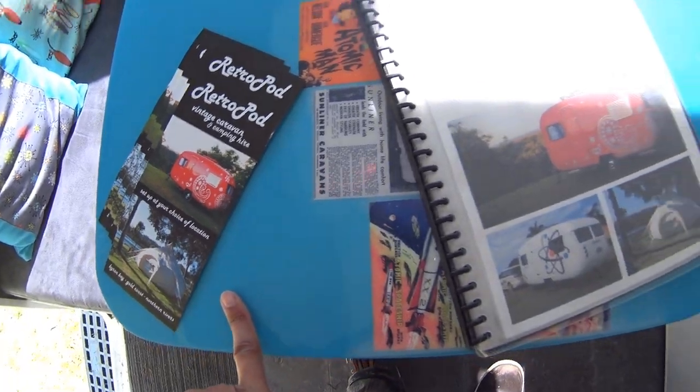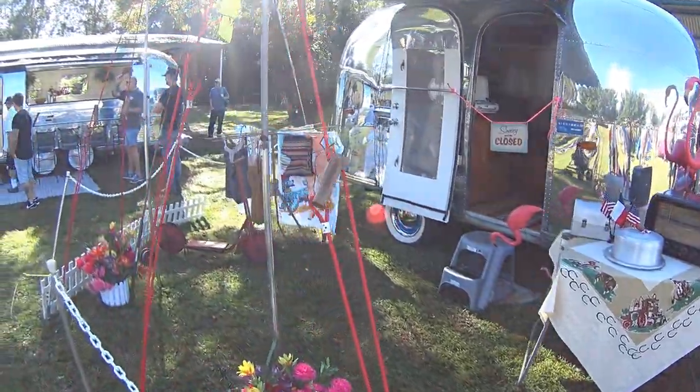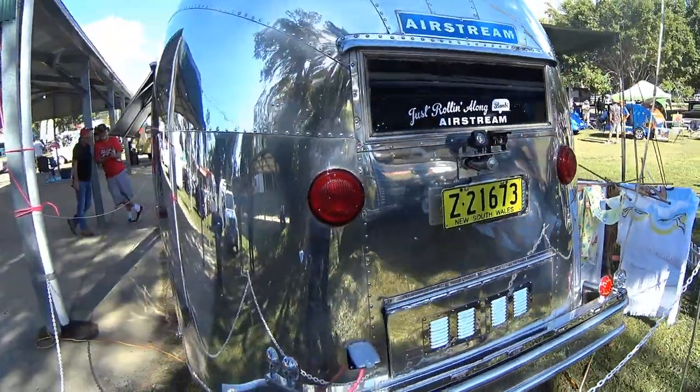Caravan that you can actually hire. It's pretty cool. It's by a company called Retropod, and they hire out all vintage campers. Right, let's move on. Wow, this is the Airstream caravan. Haven't seen one of them in years. All right, let's continue looking on. I think the truck show is about to start.